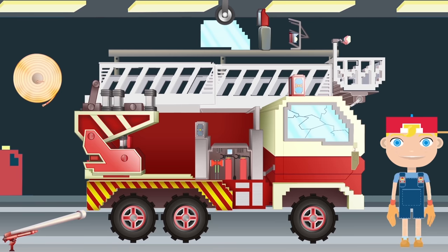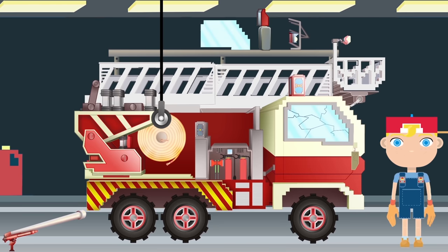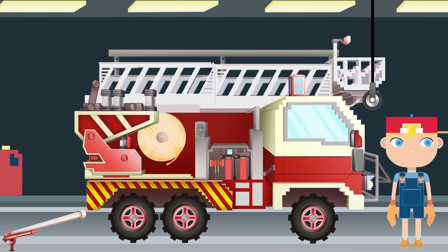Now the hose. Let's put new windows in. And then a mirror. Then the bumpers. And finally, the water cannon.